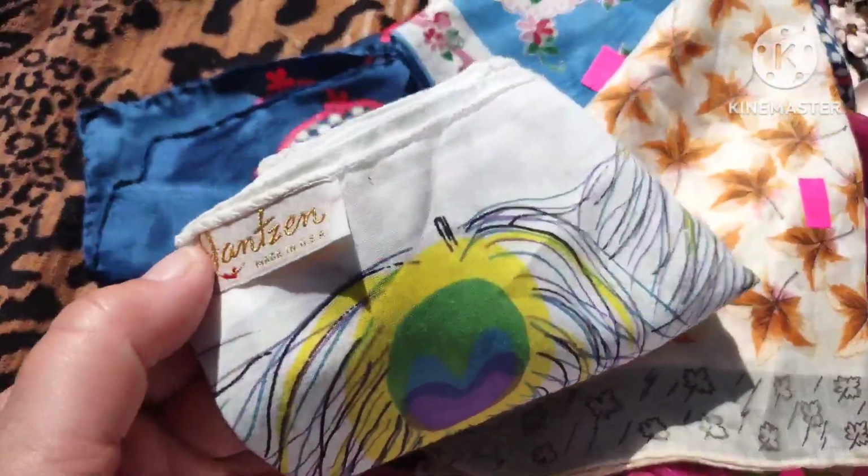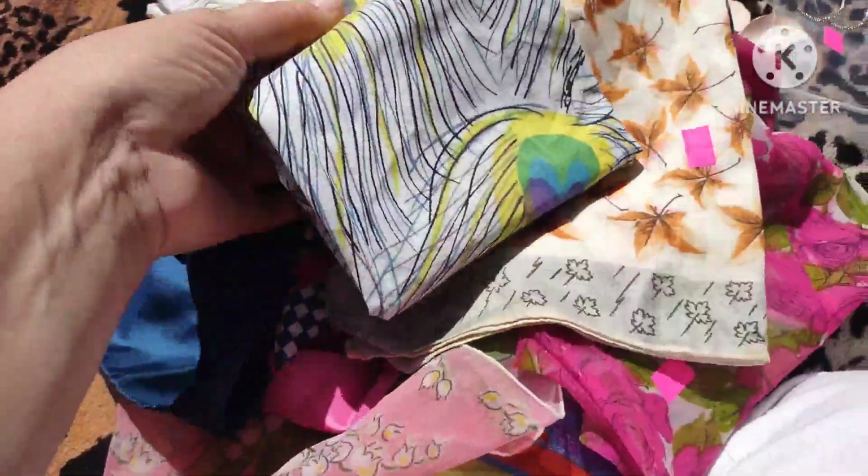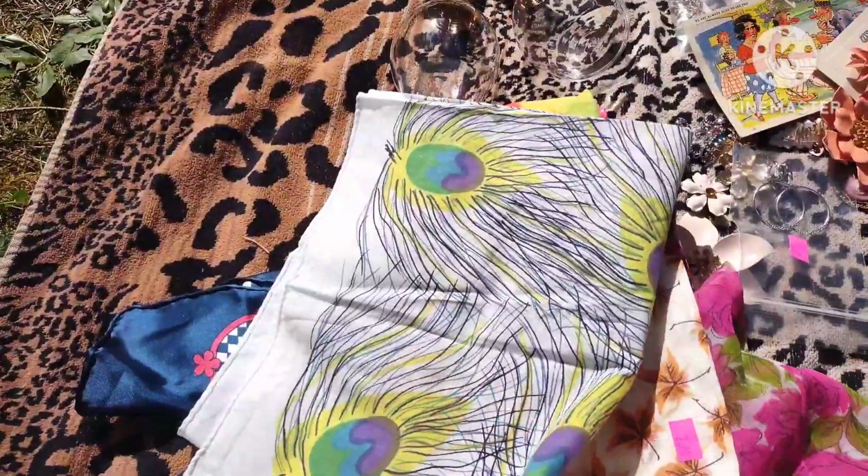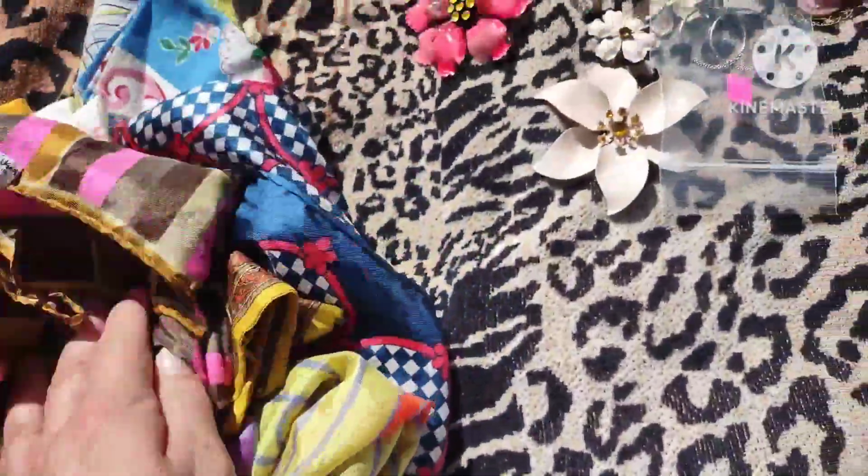Again, this is another Janssen, made in US one. I just love the peacock pattern on this. And again, this is a cotton one. They're a little harder to find, and I'm not sure why. A lot of times I'll find the silk ones.